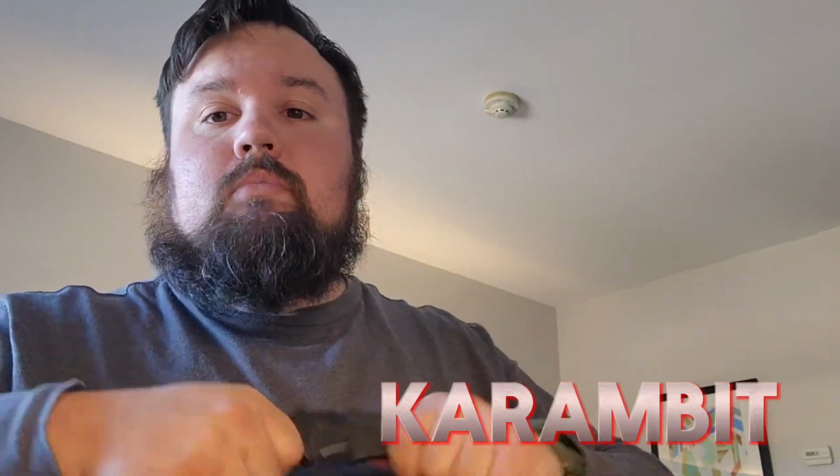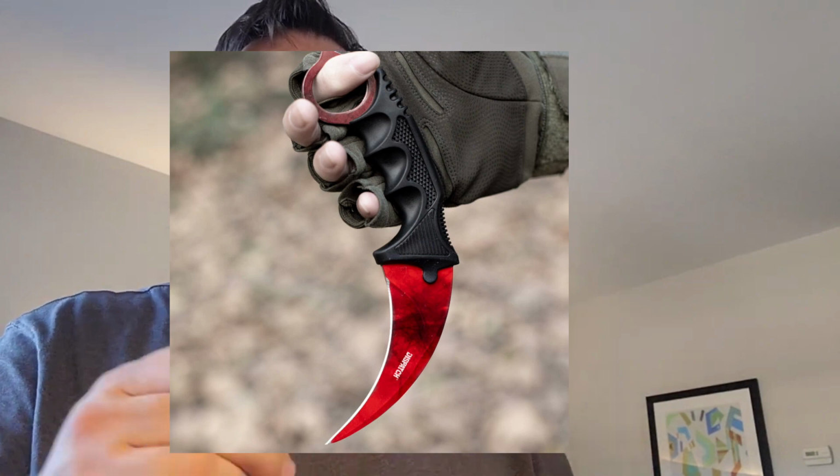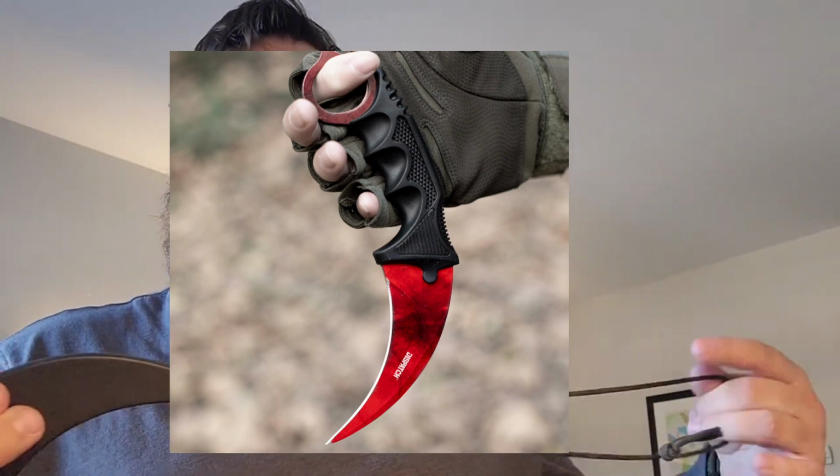I've also got the karambit style neck knife. This is a fighting knife. It's known as a karambit. Generally, these knives are used in self-defense situations. This one is also a neck knife as well. This is a larger knife for when you're going to go down into places where there's a chance that you could wind up having more of a fight. You carry one of these knives with you.